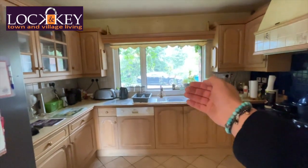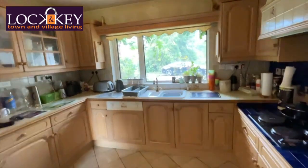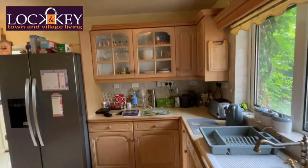Nice picture window though, that brings in that natural light to that front. And this is what you want with your modern day kitchen. You'll want that natural light coming through. There's a built-in dishwasher there, which is a Neff dishwasher, I believe. And then eye-level cupboards.